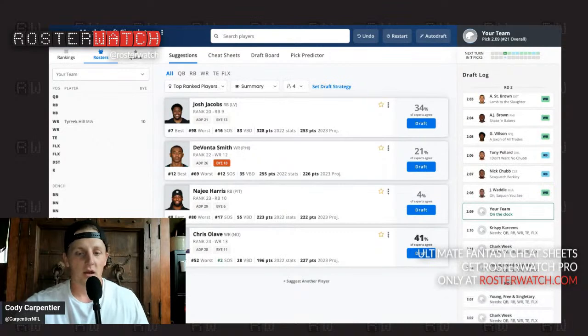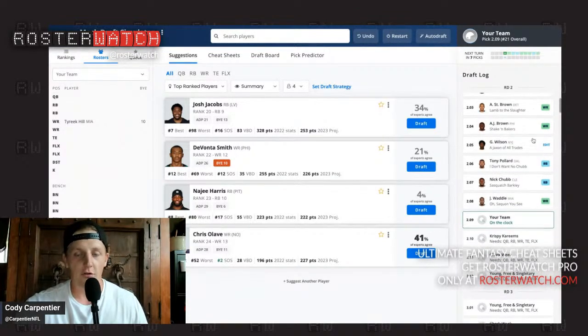Now, at the 2.09, we're looking at just Josh Jacobs, DeVonta Smith, Najee Harris. The last few picks: Amon-Ra St. Brown was 2.03, A.J. Brown 2.04, Garrett Wilson 2.05, Tony Pollard 2.06, Nick Chubb 2.07, and Jaylen Waddle 2.08.